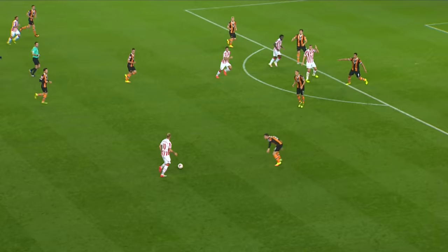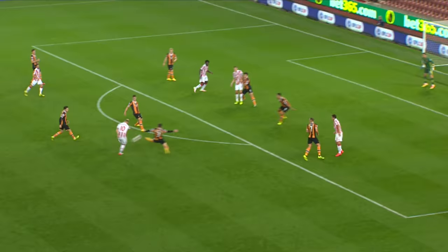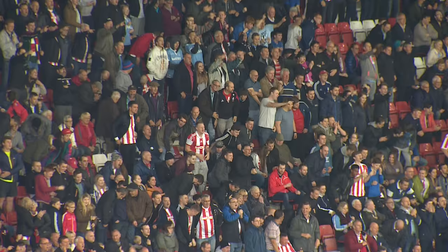Robertson just backed off ever so slightly, and Arnautovic saw a gap and took it. And he had space in front of him, looked up, and then with the laces struck the ball hard. And it flew into the back of the net. Stoke City take the lead. It's now 1-0 to the Potters.